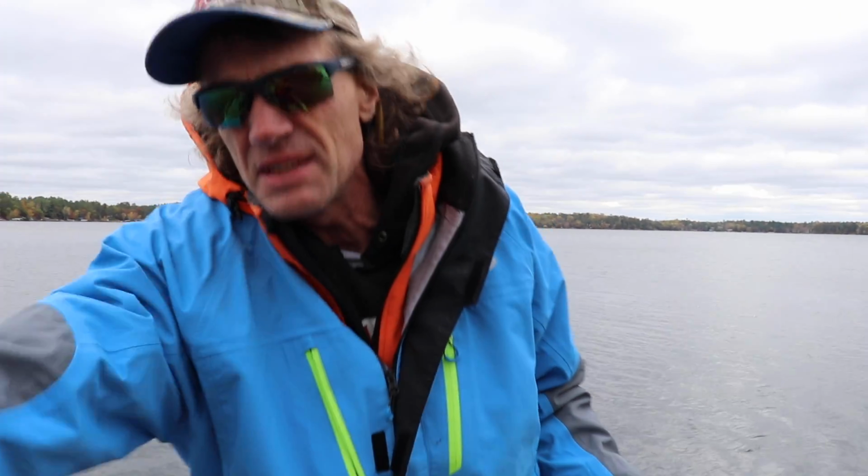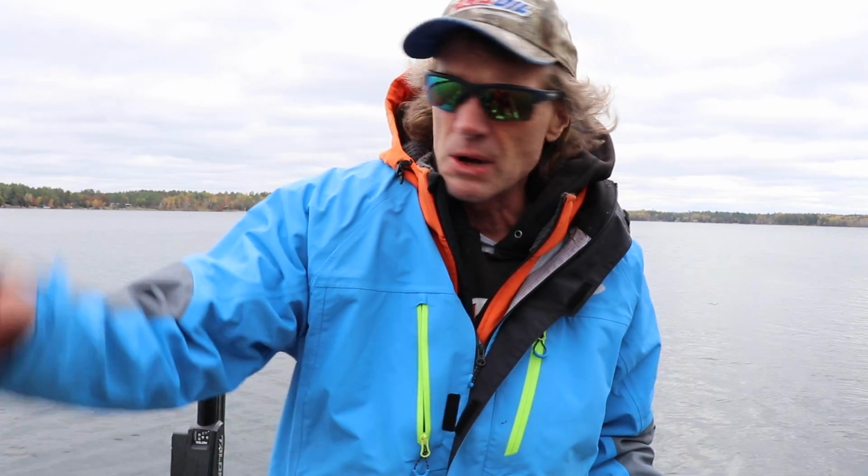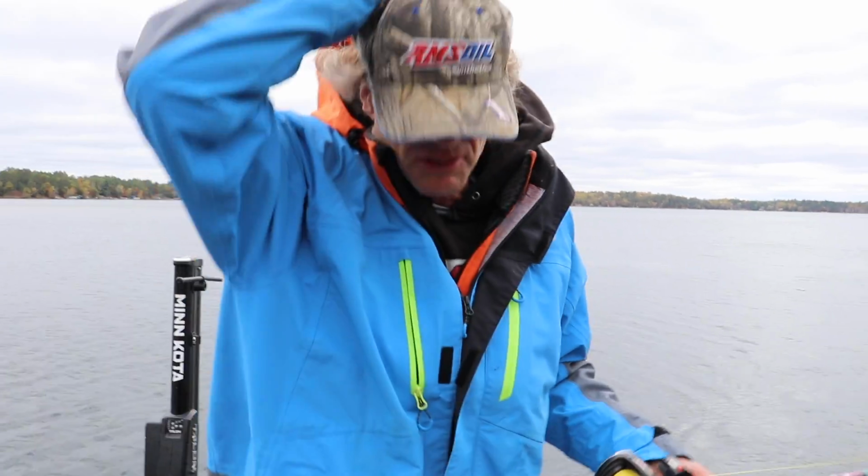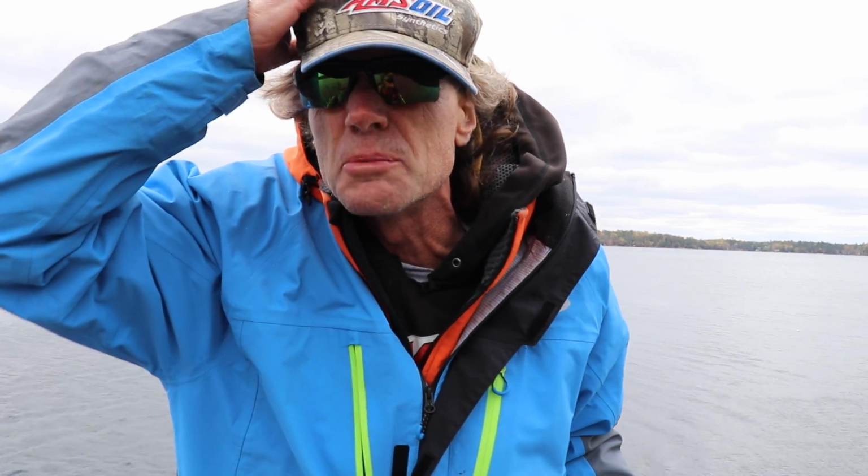Got a whole boatload. We got Steve Salisbury from Great North Rod and Tackle. We got Jim Lanton up front, and we got Kyle behind the camera. Gonna see what we can catch. It's a little windy too, by the way.